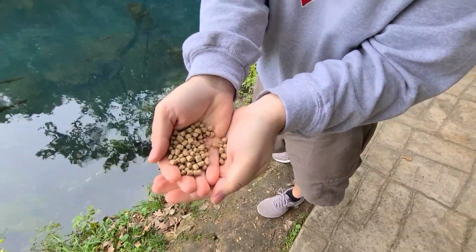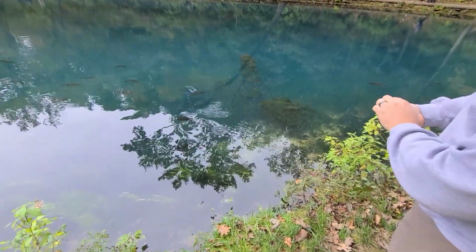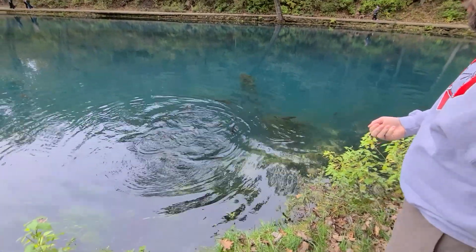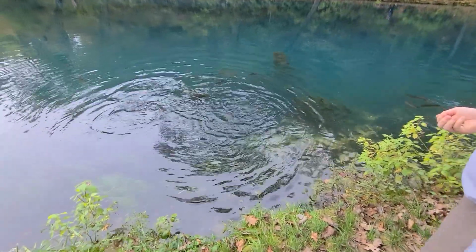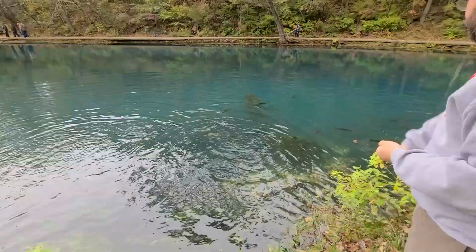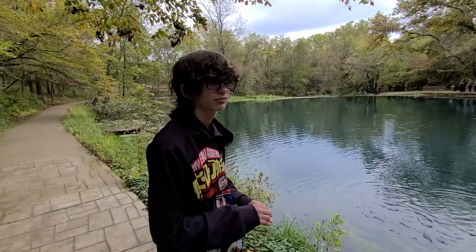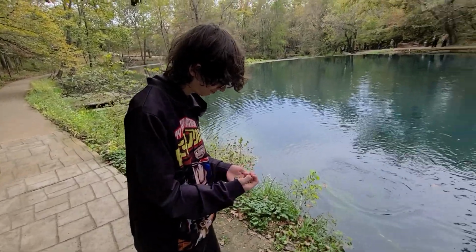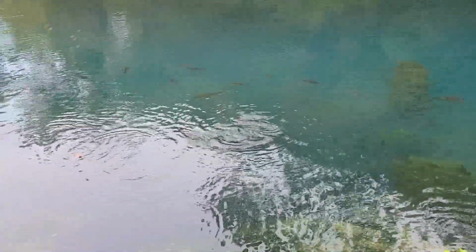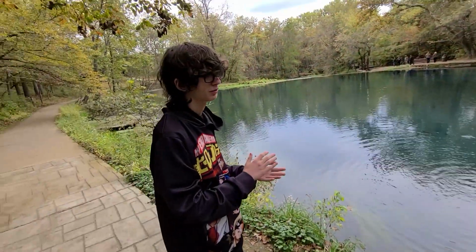So I got some fish food here. I'm gonna feed the trout. They are, right? I guess so. Pretty cool. So now this is Christian's turn. He's dropping stuff. So go ahead. So was that cool?